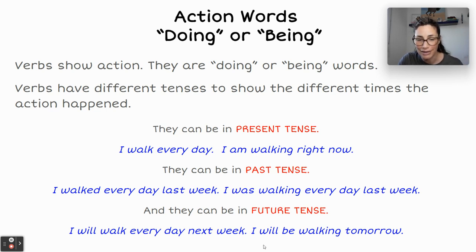And now our second sentence. So these two sentences, they're future tense. But the second sentence, I will be walking tomorrow. The verb in this sentence is made up of three words. I will be walking tomorrow. Now we're just going to practice a little bit with recognizing verbs in the sentence.